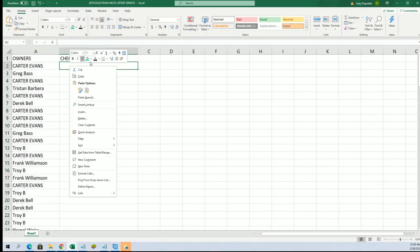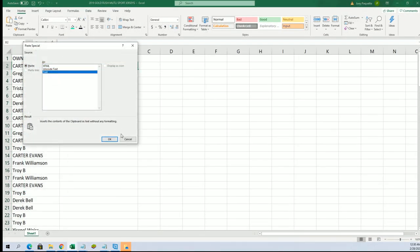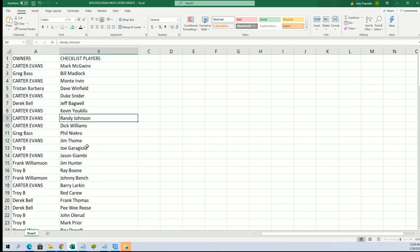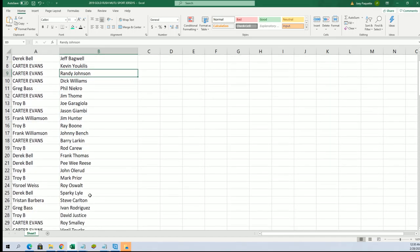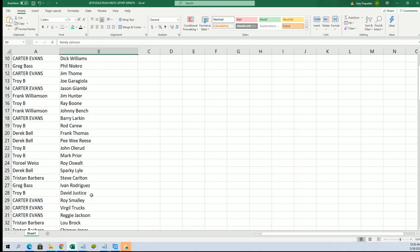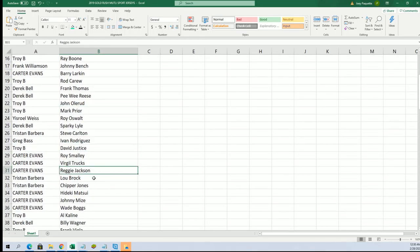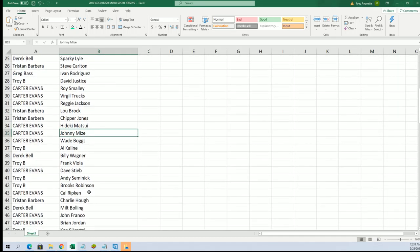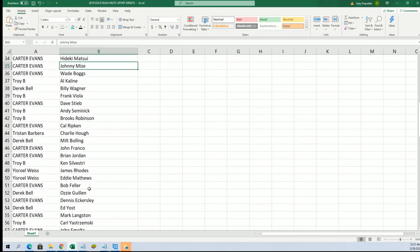Mark McGwire for Carter. Randy Johnson. Carter's got Randy Johnson. There's so many great names in here. You can see on down the list: Reggie Jackson for Carter, Lou Brock for Tristan, Johnny Mize, Wade Boggs, Carter. Good ones there. Brooks Robinson for Troy B.